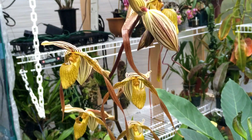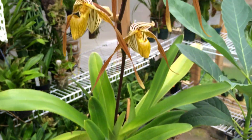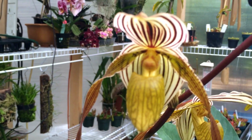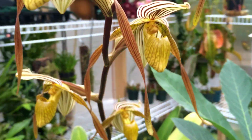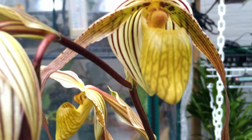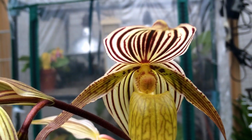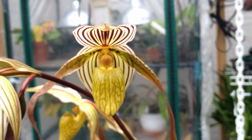Now we did a video on this guy. He's looking good still. That is my Phal Temptation. Beautiful plant, multiflora, everything's out at once. Looking pretty good. I love it. I wish the blooms would last a little bit longer, but they got a week or so left on them probably. Maybe longer, maybe longer.